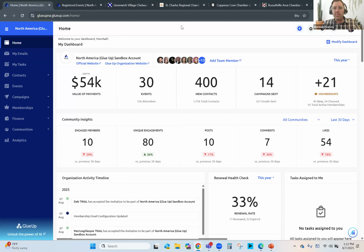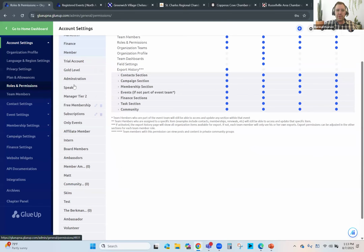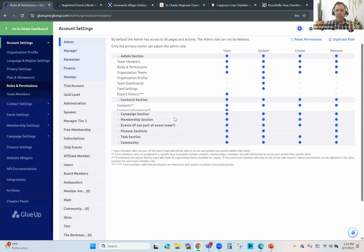So this is the back end of GlueUp. Obviously a sandbox account. This would be branded for your chamber and have all your information in there. You'll notice on the home screen there are a number of customizable dashboards throughout the tool. First of all, everybody on your team, any volunteers, community partners, can all have access, which you can control. There's no pricing implication or restriction on how many back-end users you can have. And you can directly control what that user type is able to see in the tool.